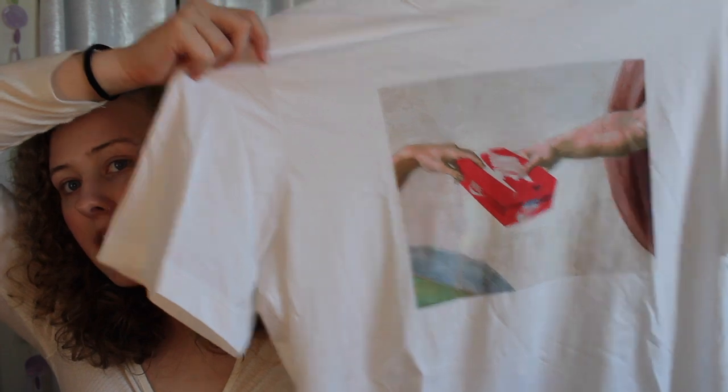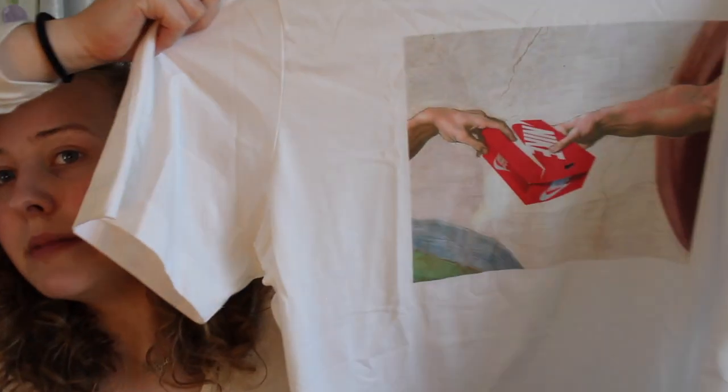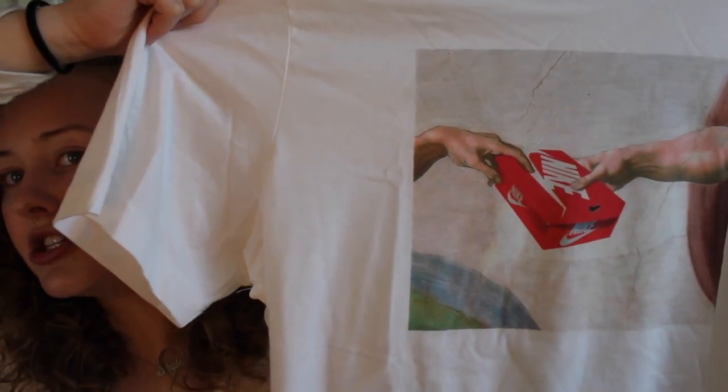But it is just as plain, it's a white shirt, and then in the center it has this graphic of... I don't know, I need to look up what the name of the painting is, but it's the hands that are reaching out for each other. It's a painting inside the Sistine Chapel, and it's really cool because in the middle they put the Nike shoebox. I love this painting just in general, so it's really great that they combined it with Nike, and I'm a hoe for Nike, so I will wear the hell out of this. I love it. Alright, and we're gonna move on to our last category, which is tops!